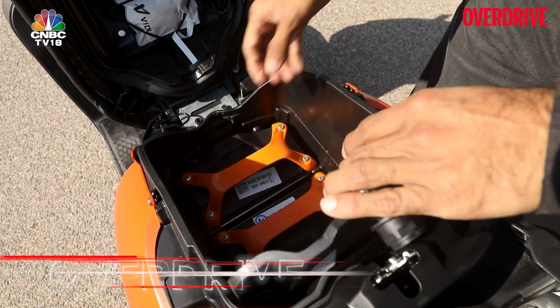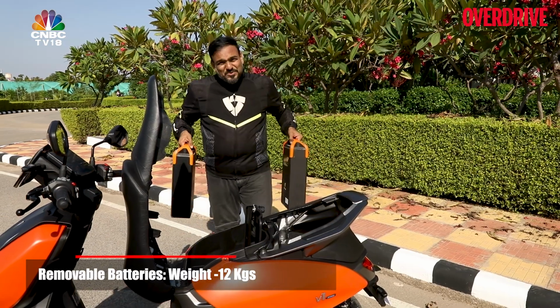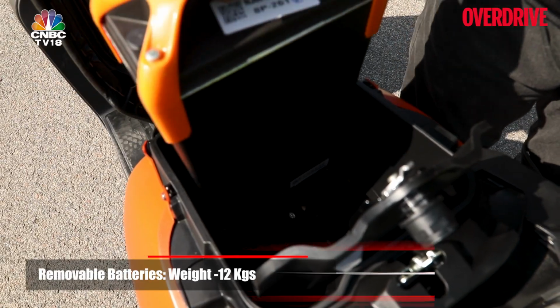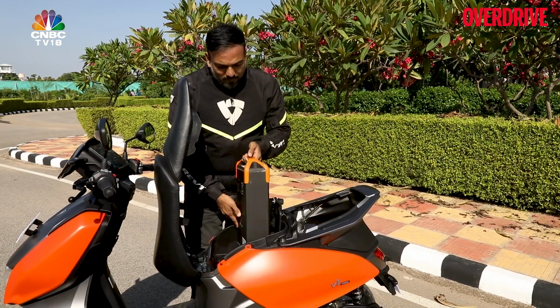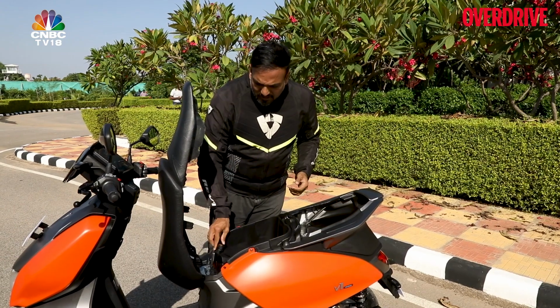Essentially, this scooter comes with two removable battery packs. Now, at 12 kilos each, they aren't easy to lug around for sure, but this is good news, especially when you run out of charge. So you can simply swap these discharged batteries with fully charged ones. That is exactly what they've been doing here on this shoot.